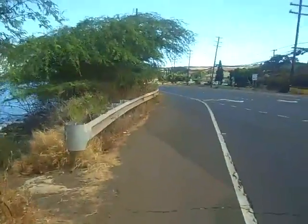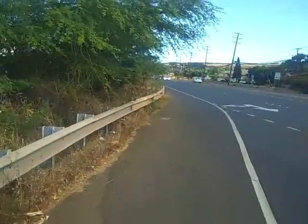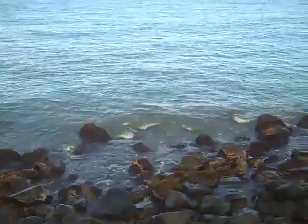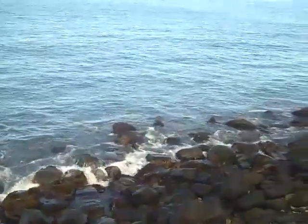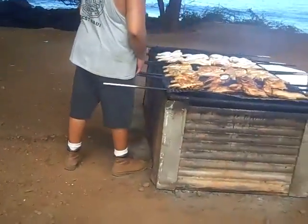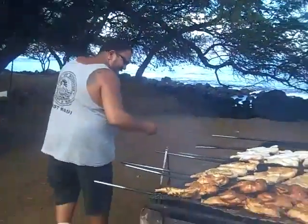Alright, here we are headed out of Lahaina, and this is the only place on this run where we have to get up on the highway. Which is not so bad because we usually see some turtles right in here. Don't really see anything today. Maybe next time. We got runners coming and going. I'm talking about breakfast. These guys are making the famous huli huli chicken. Oh man, does that look good or what?